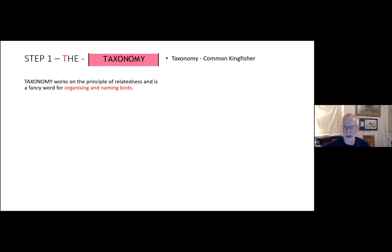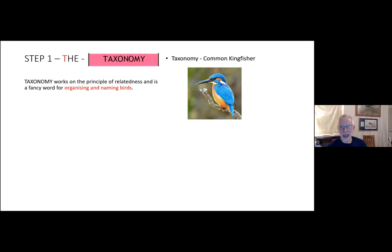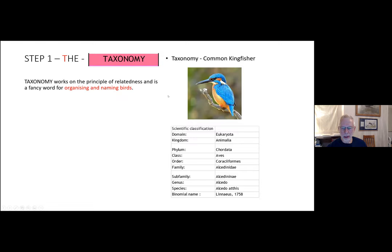Let's have a look at the taxonomy of the common kingfisher, and I'm just going to have a sip if you don't mind. Thank you. So here's our kingfisher, and again I can say you should know now this is a male because of the black proximal half of the lower mandible. And this is the scientific classification for a kingfisher.